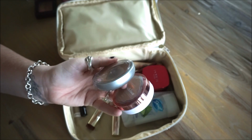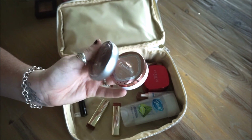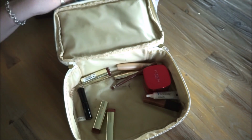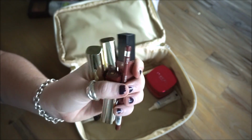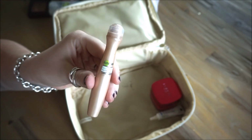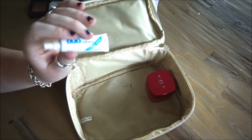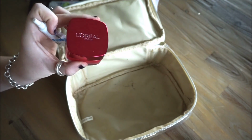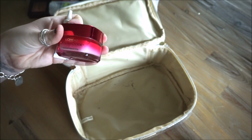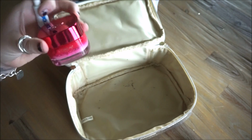I have a powder one on top, and then the L'Oreal Lumi Cushion Foundation, some deodorant, a bunch of lip products in here, 2 different mascaras, and then a Garnier Anti-Dark Circle Roller, lash glue, which again I didn't end up using, and then this L'Oreal Youth Code Texture Perfector Lotion Face Cream.